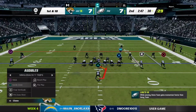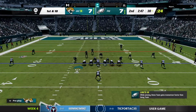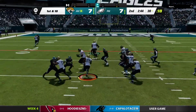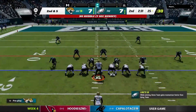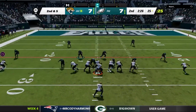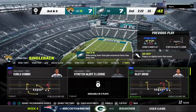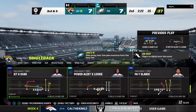So 1st and 10 now from the 30. Lawrence with the handoff to Robinson. 5 yards is the tally on 1st down. That brings up 2nd and 5. Again, it's Robinson. They'll say no gain on the play there, and now it'll be 3rd down. Now the Eagles will use the 2nd of their timeouts.